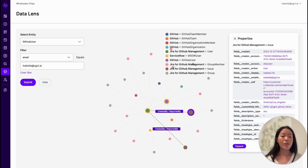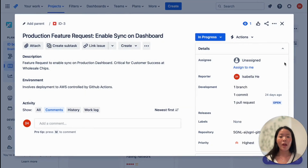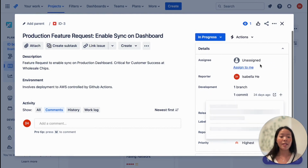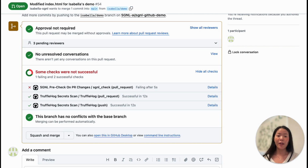Now let's move over to Jira and assign me the issue that I need for access to GitHub. We can see in this Jira issue that the repository here is the matching GitHub repository we're attempting to merge code in, and after assigning me to this Jira issue, we expect that I now meet the criteria we defined in our Signal policy for access to GitHub. Jumping back over to GitHub over here, let's now have my user attempt to merge the pull request in GitHub again to deploy code in AWS.